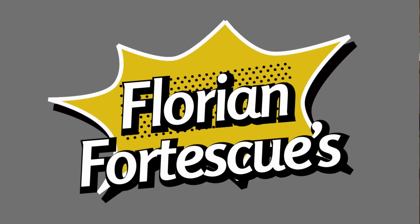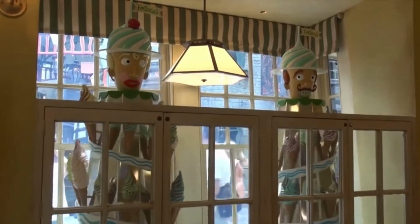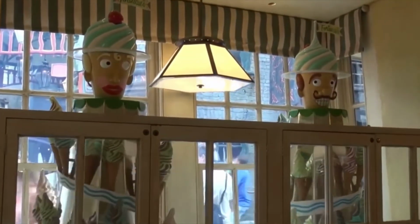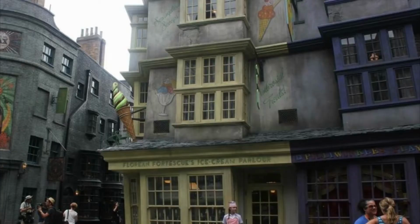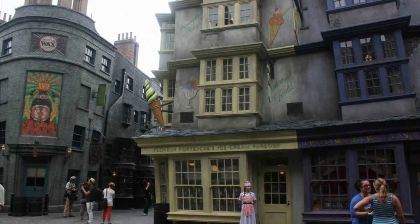So, continuing the magical theme, we stay put in Diagon Alley and head to a location that many Harry Potter fans will know well, Florian Fortescue's ice cream. Not only did he help Harry with a number of his History of Magic assignments, but also served him copious amounts of ice cream heaven.